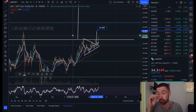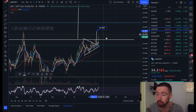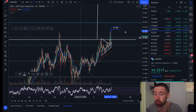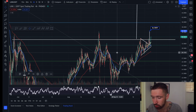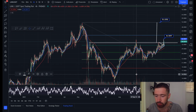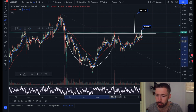So we're gonna start here on the 4-hour time frame. We've broken out of this symmetrical triangle and our target is up here at 36.50. But more importantly, we've just broken out of a much larger pattern here. Just gonna zoom out a little bit, which is a cup and a handle. So we'll use our brush here. We created our cup, we created our handle.